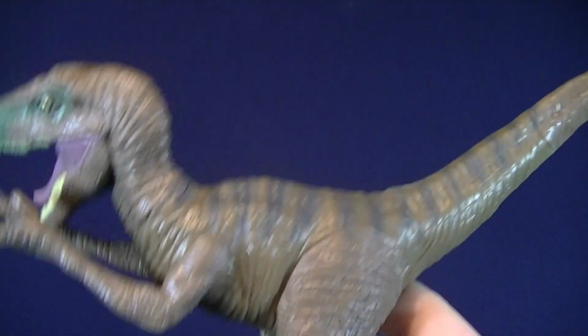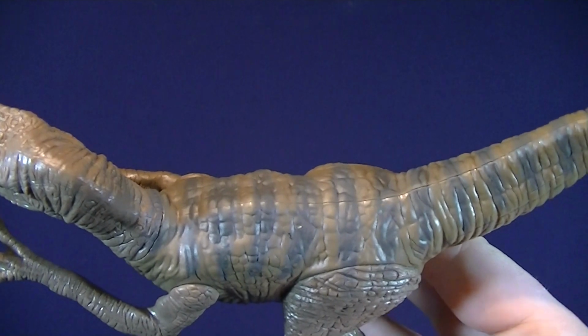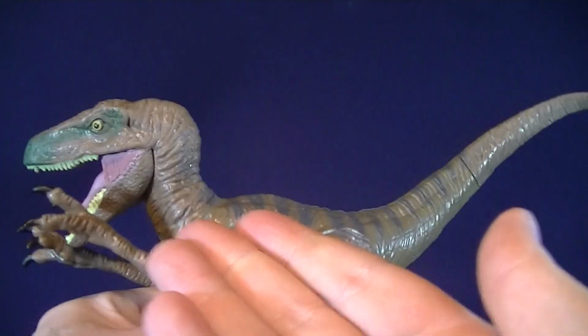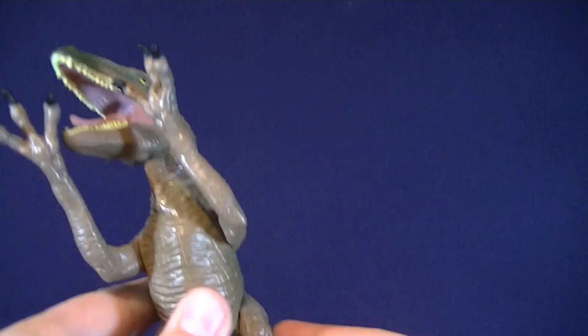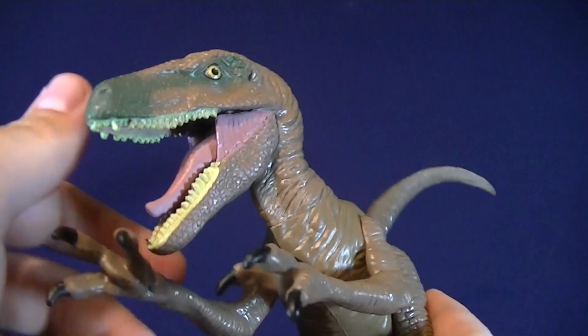And overall, the paint job is this dark brown with this dark gray for the stripes here, which looks pretty good. Again, the molds aren't that bad for these. The skin textures look really good. Hands overall aren't that bad. It's just, God, that's one freaking derpy head.